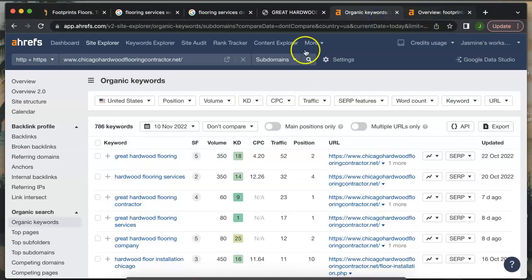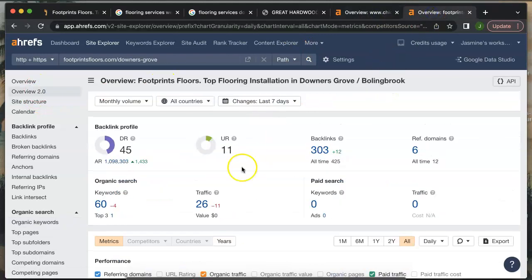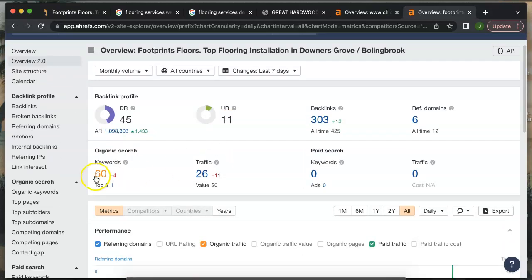So we can see your website has a higher DR than theirs, but a slightly lower UR, so that trust score is just slightly lower, and that's just going to come from the fact that you don't have as many backlinks. So again, getting lots of backlinks and lots of quality backlinks will help improve these scores and help you show up on the first page of Google for multiple different keywords, right?